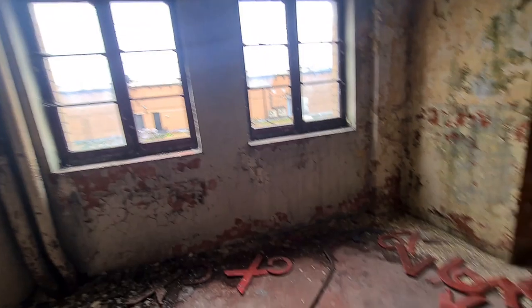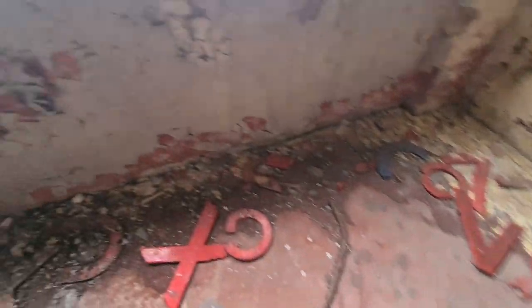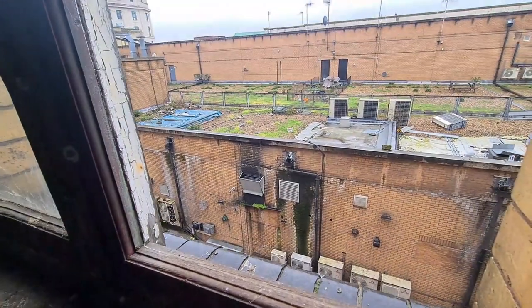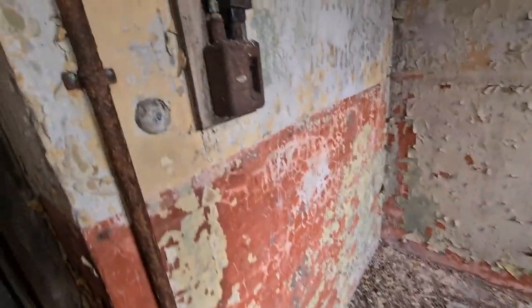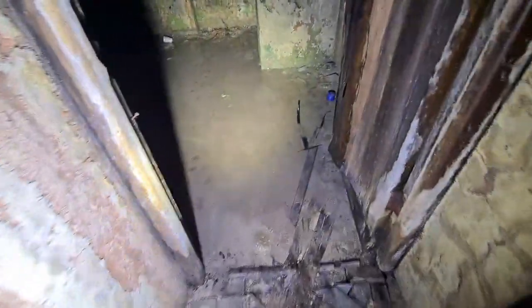Windows, folks. All these old numbers and signs and stuff left behind. Shame, really. So you can have a sneaky look out the back window. Nothing to really see. Just backs of buildings. Bit of old stuff there left behind. Numbers. And what they're all for. So much rotten wood in here. Back into the pond room.